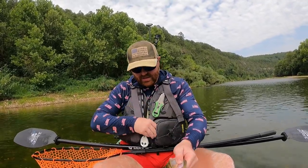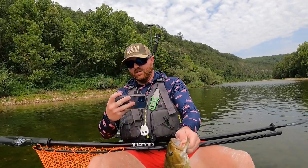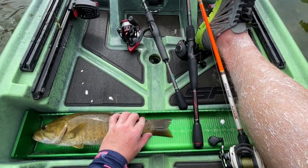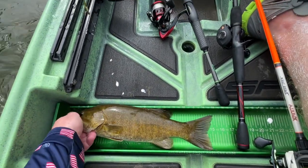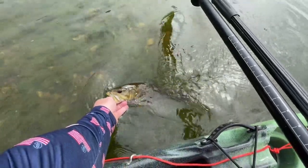Just a quick one. I'm saying 16. Beautiful fish, though. Oh, you see how jerky he is? I think he's never been caught before. Okay, I don't think he's going to cooperate. 15. I'll take him though. Very feisty fella. We'll send him back, that way he can go eat a real meal.